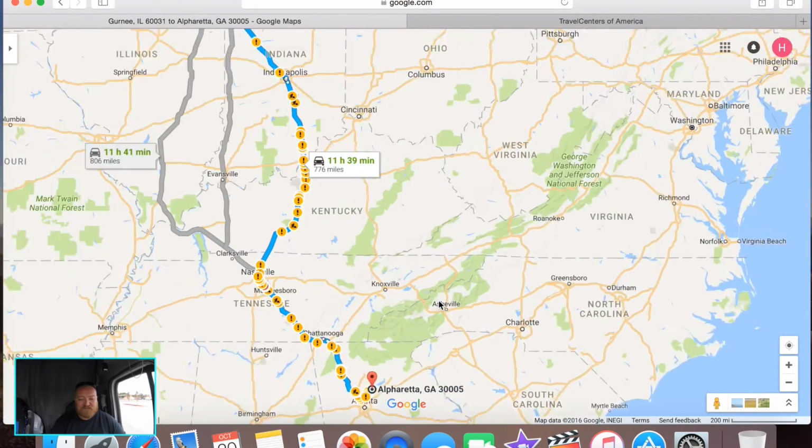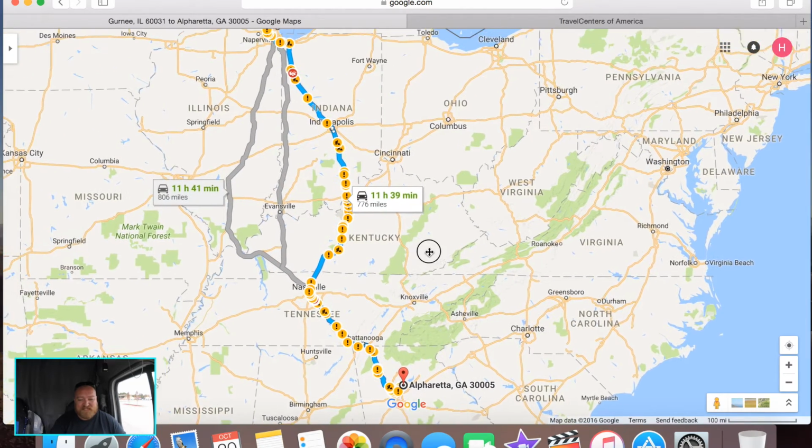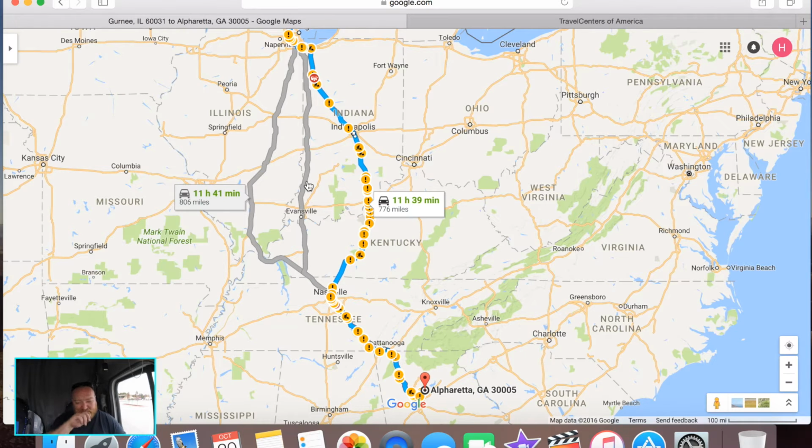Now, if you see, I got a couple different options here. If I want to avoid all the big cities, it looks like there are some back roads I could take right here. Now, going down through Indianapolis and Louisville, it's going to be 776 miles, and it's going to be 11 hours and 39 minutes. Now, I'm going to check this route right here. This is only 744 miles, and it's 11 hours and 50 minutes. So it's only about 11 minutes more, but I save almost 30 miles. So we're probably going to take this back road route just to save on miles. The load that we're doing is actually paying 766 miles. So if we take this back route, we're going to get paid more miles than what we're actually going to drive. So we make a little bit more money on that.